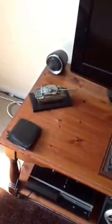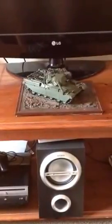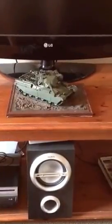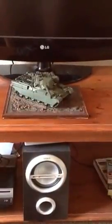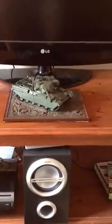There's a pewter Challenger I bought when I was in the army, many years ago now. And there's the Chieftain, the rescued Chieftain, and I think that's how she's going to stay for a while. I took the metal tracks off her and I've put the rubber tracks on, only because when I build the box that you've just seen in my stash, I think I'll put the metal tracks on there.